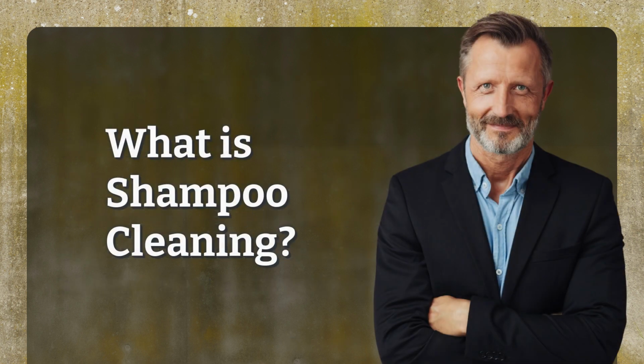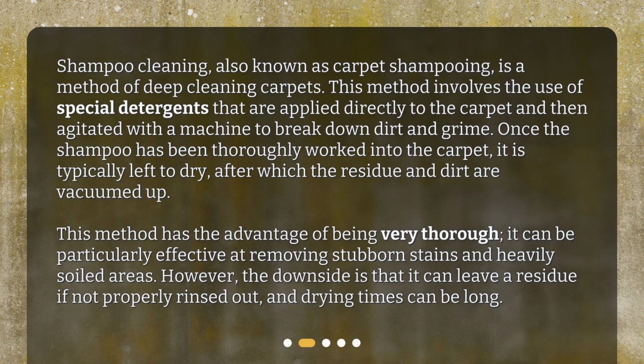What is shampoo cleaning? Shampoo cleaning, also known as carpet shampooing, is a method of deep cleaning carpets. This method involves the use of special detergents that are applied directly to the carpet and then agitated with a machine to break down dirt and grime. Once the shampoo has been thoroughly worked into the carpet, it is typically left to dry, after which the residue and dirt are vacuumed up.